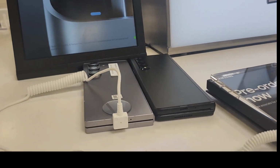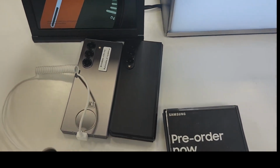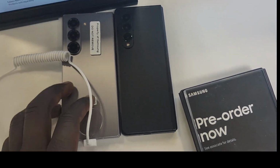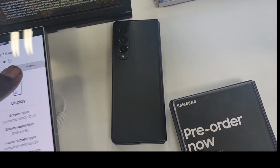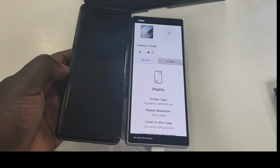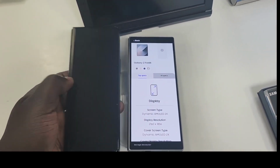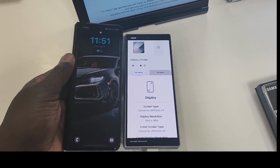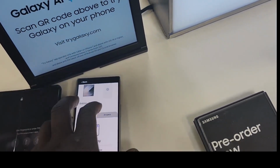I mean, there might not be much of a difference when you're jumping from a 5 to a 6. That makes no sense. You should at least skip a few generations before you decide to upgrade. You want to wait at least 3 to 4 years before you upgrade your phone, so you can see the difference in the performance. Because if you upgrade your phone every single year, you're not really going to see the difference.